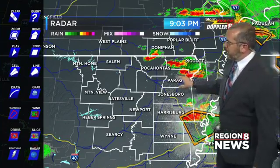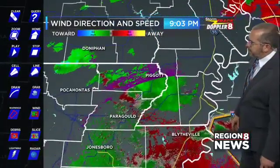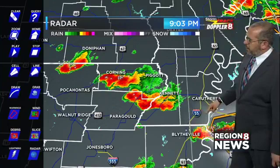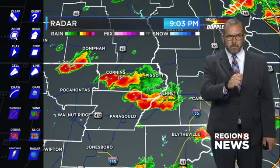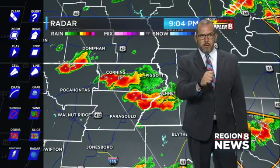Let me just, before we go back, make sure we're not missing anything here. Just glancing at these, I don't see anything of concern. These still have a lot of lightning with them, but so far we're looking good right now. Whenever you say it's clear to go off, we're going to go off. We have 3 crews in Harrisburg and at the Claypool Reservoir, where the home has been damaged. We'll be having live updates definitely at 10, if not before that.